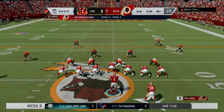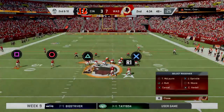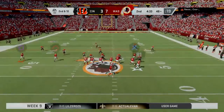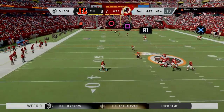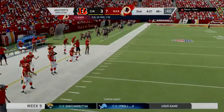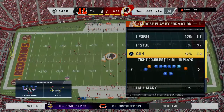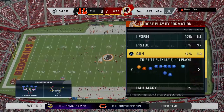So after the incompletion on first, now second and 10. Second and 10. And seeing nowhere to throw, he chucks this one away from harm. Incomplete. Now it's third down and 10.